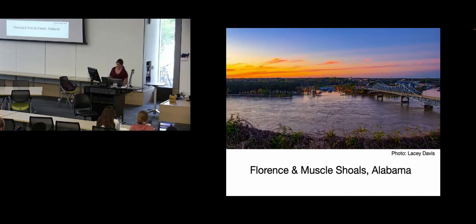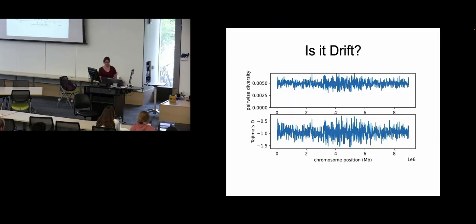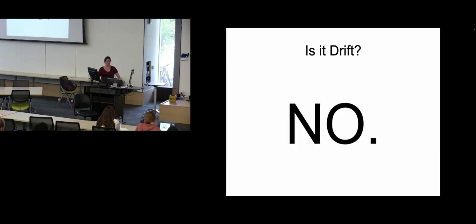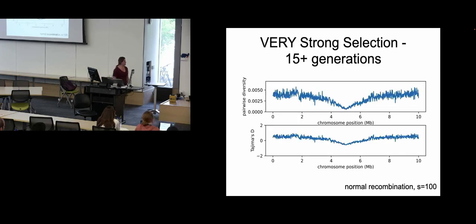So that's one of the benefits of working in this system, right? So is it genetic drift? No, I'm sorry. We have not found any scenario that would cause the signals that we see via genetic drift. Here's what happens with very strong selection.